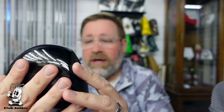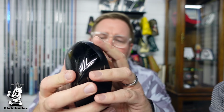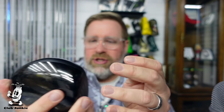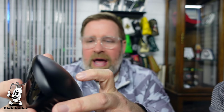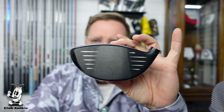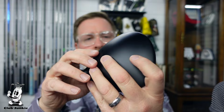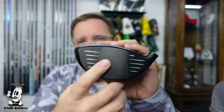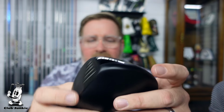I think the shape is pretty good. A little stretched from face to back. It's a little triangular, but overall, I think it's a good-looking shape. It's pretty classic. There's nothing too crazy going on with it. And the face is, I would say, of average depth. I don't think it's too crazy deep. It's definitely, I think, less on the shallow side. So overall, it's got a kind of micro texture etched into it with some scoring lines.